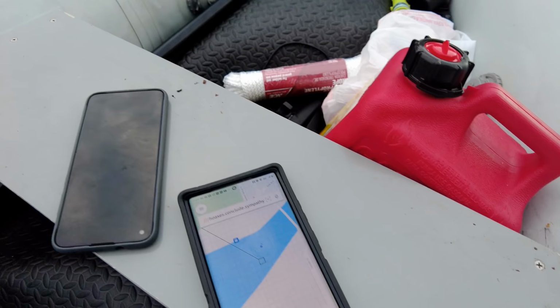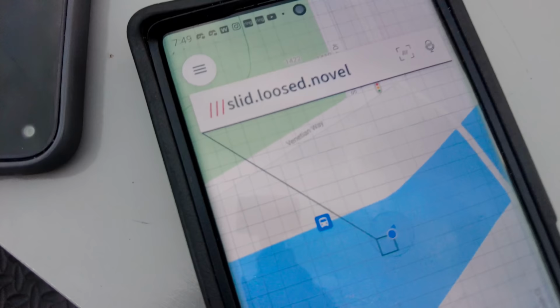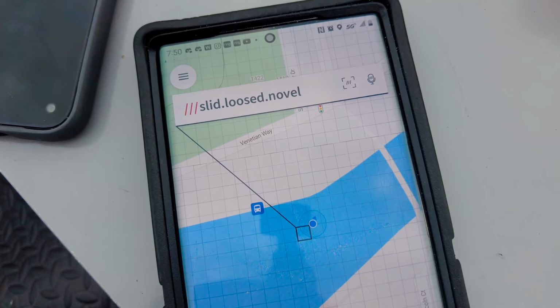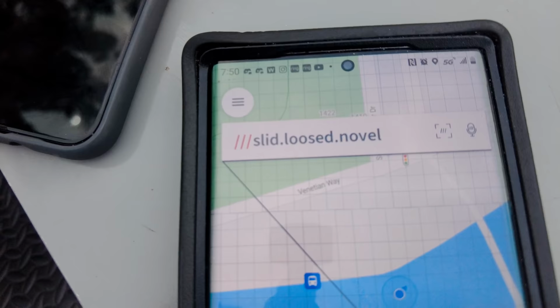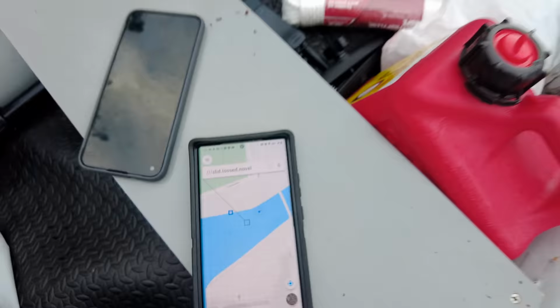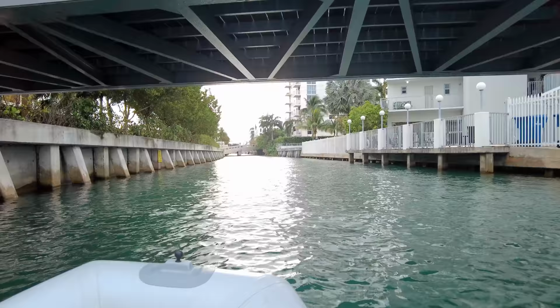Okay, you see where it says here? Right here, this is exactly, it says slid loosed novel. So if you go into the app and you type in those words right there, What3Words, you'll find out exactly where I'm at right now. Okay? And now going forward, if you guys have a question, hey Alfred, where were you when you were here? You can ask me. Alfred, where are we at right now? Da da da.